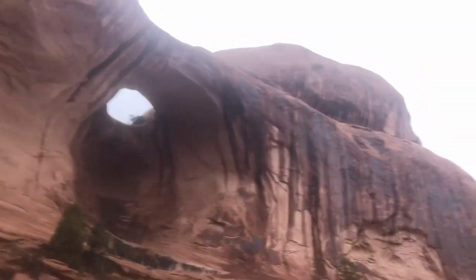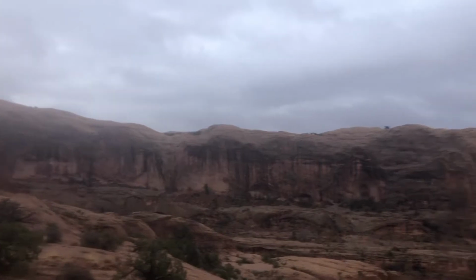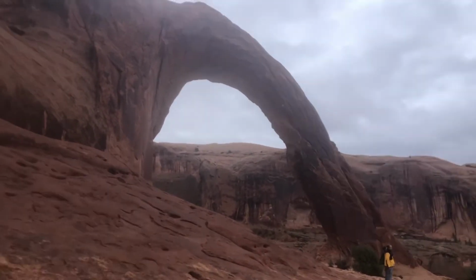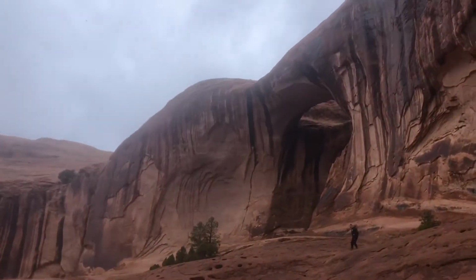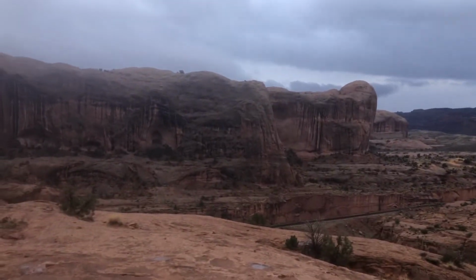Getting closer to Corona Arch. Almost at the end of the trail. Still amazing views all around. And this is it, Corona Arch. We are here. There's plenty of other incredible views all around. Other arches, canyons, train tracks down there.